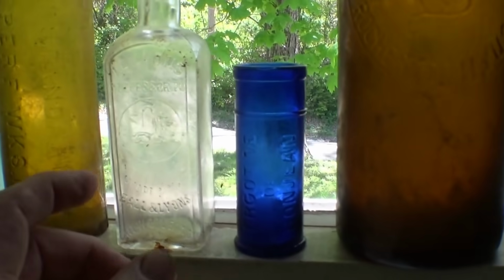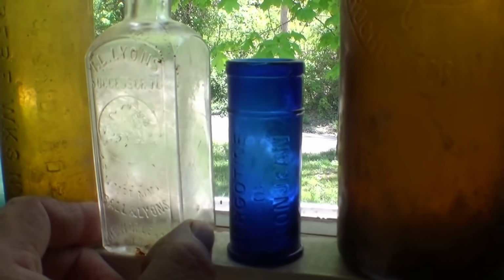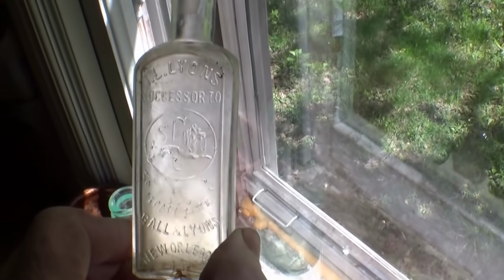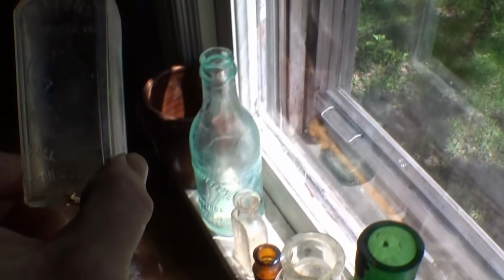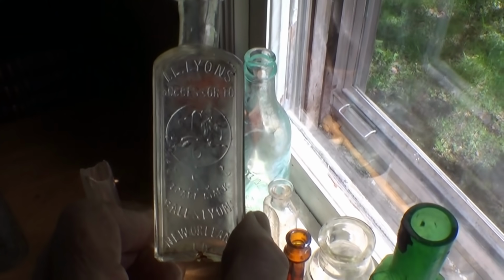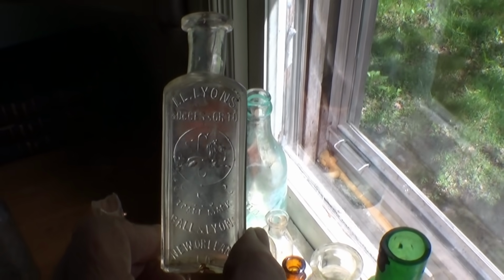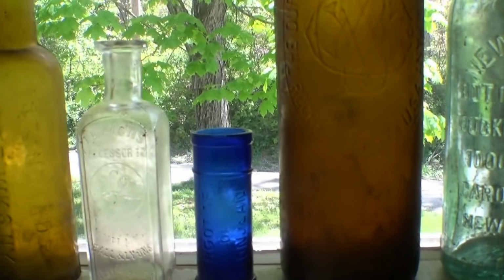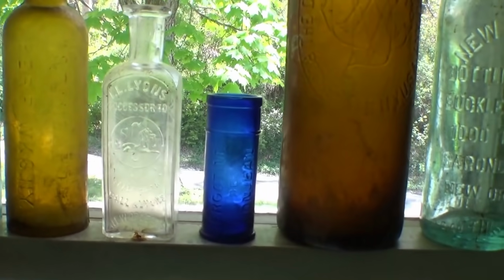And next to it, we got an I.L. Lyons drugstore bottle with a lion on it. It's pretty cool. I like that one. But it's a Ball and Lyons, successors to Ball and Lyons, New Orleans. It's a square 1880s drugstore bottle. Common, but probably about 20 bucks.